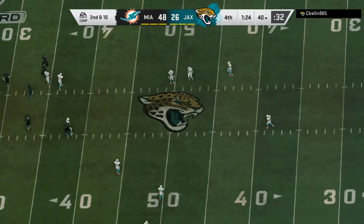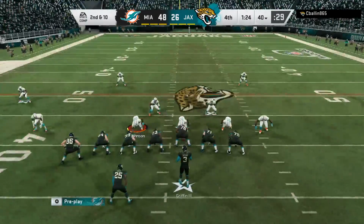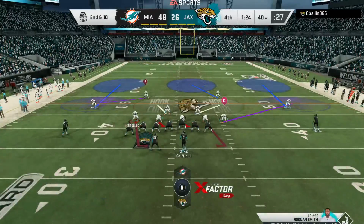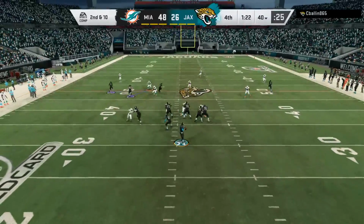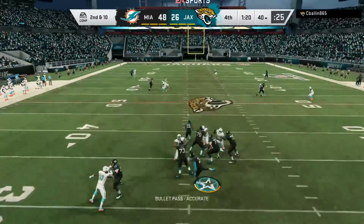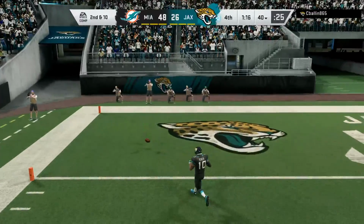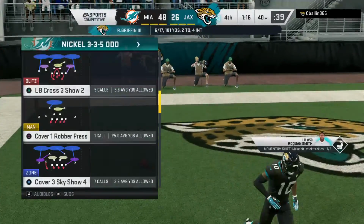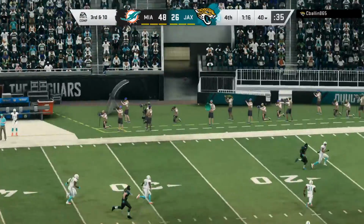Throwing on first down, but this one winds up to be incomplete. So 2nd down and 10. Once again, they'll go from the 40. Throwing again. Griffin. He's going to let it fly. And that will be incomplete. Tried to dial up the long one way out there, but it'll be 3rd down.